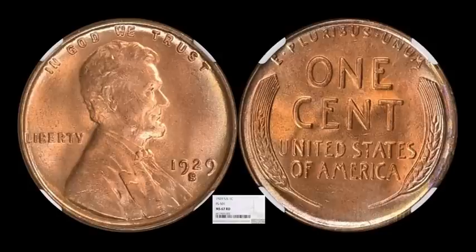But when you find one of these and they look like this, congratulations. It's yet again another huge find. This time NGC graded this one as 67 red, so that's pretty close to being a top pop coin. This one sold for $9,118.12. You're probably going to ask, is it going to be the same, similar price in one without the variety? Yeah, it might be close, but the variety certainly adds a little bit of extra value.